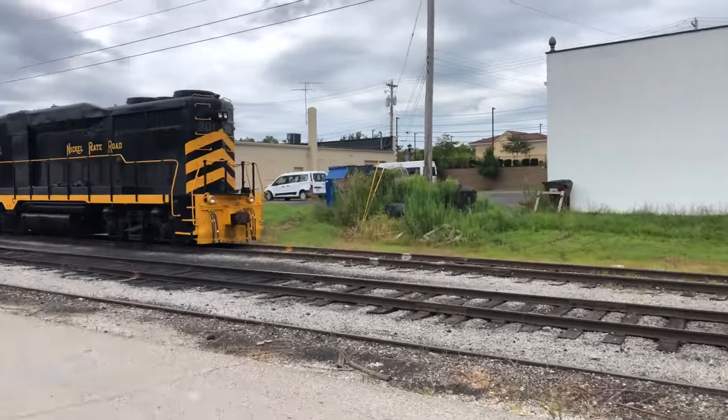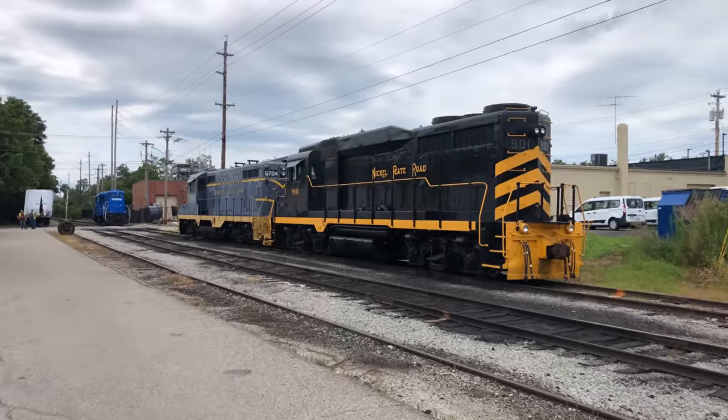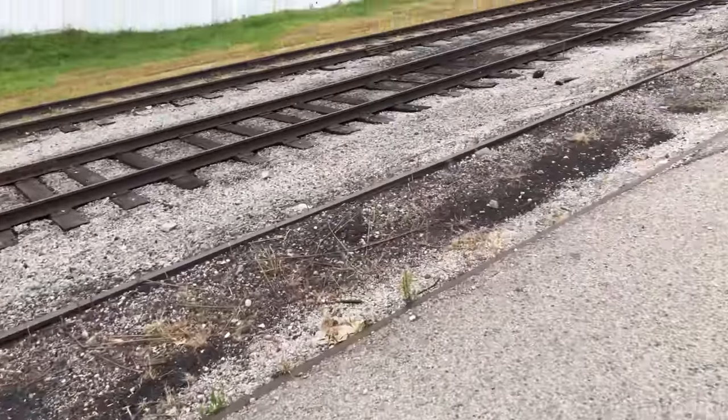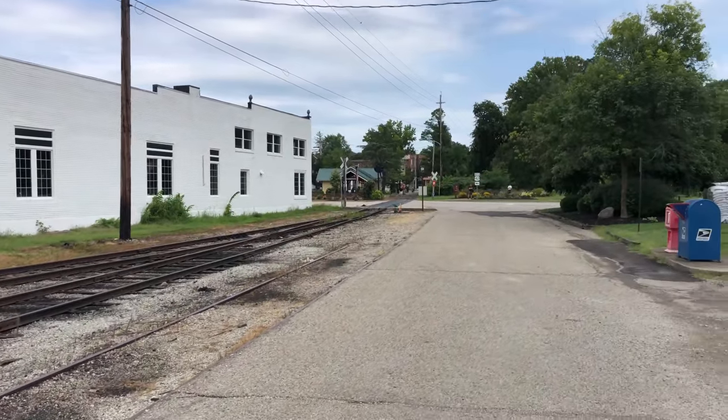But wait, there's more. I'm here at the Lebanon Railroad Yards, and the train's coming back right now. There's three tracks here. Now, the one closest to me is cut off at both ends, but they do still use it. They'll put speeders on that track right there. I've got videos where they're actually using it with speeders on it.